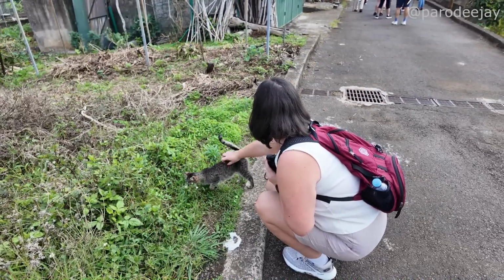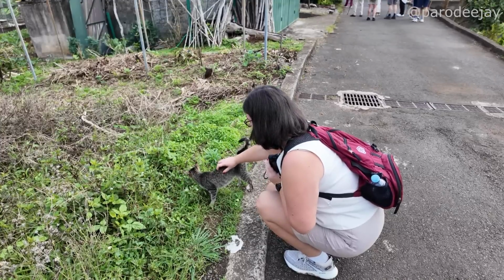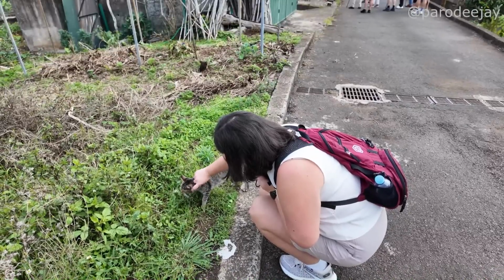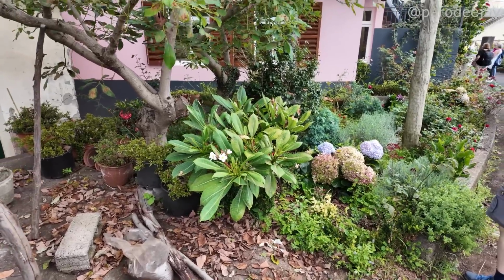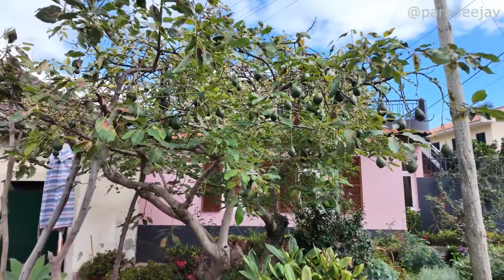Nice little story. You want to hear a true story? Sure. Is it a story about a cat and a lady who got left behind because she loved petting him? I know that story. 15 years ago, the lady of the house said to the husband, oh, we've got hydrangea, camellia, avocados, all sorts of other flowers I don't know the names of.